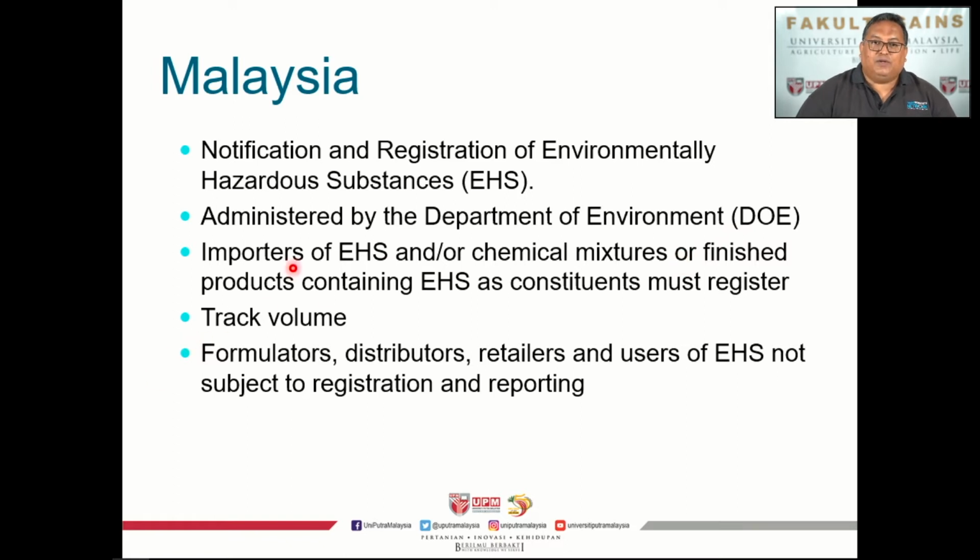It's very important sometimes to track the volume of those chemicals, because these days we also have to think about chemical security. We know that certain chemicals can be used wrongly and made into other things that could be very, very dangerous. The government usually takes stock of this, and that's why it's very important. They actually require by law that if you're buying chemicals that are environmentally hazardous or dangerous, you need to be registered at the Department of Environment, DOE.